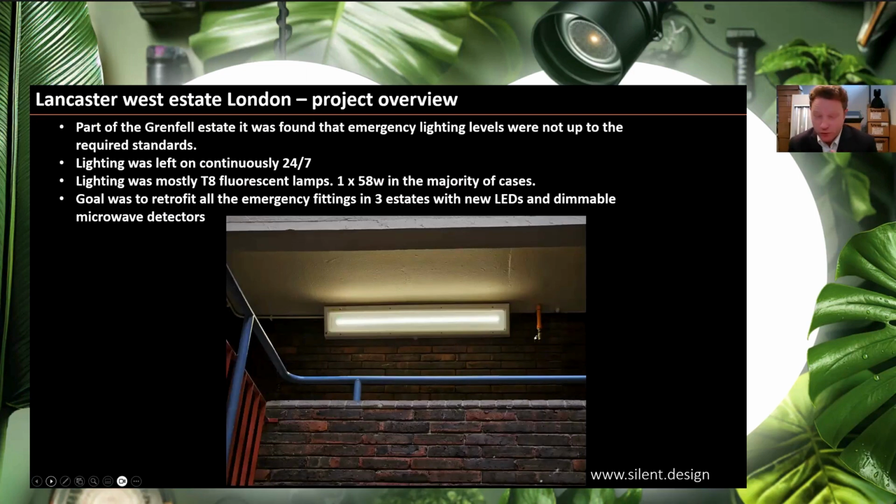What happened is the fire service went round and found that the emergency light levels weren't quite up to standard, which is obviously quite important given the gravitas of Grenfell. That needed to be rectified. Also, the lights were running 24/7. They were very old, well-built design plan lights, in the majority of cases a 1x58 watt T8, though there were different sizes.